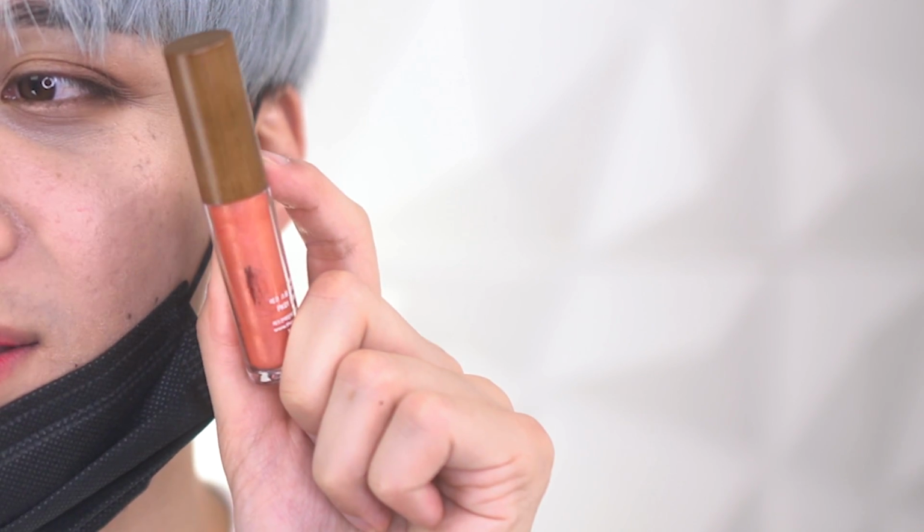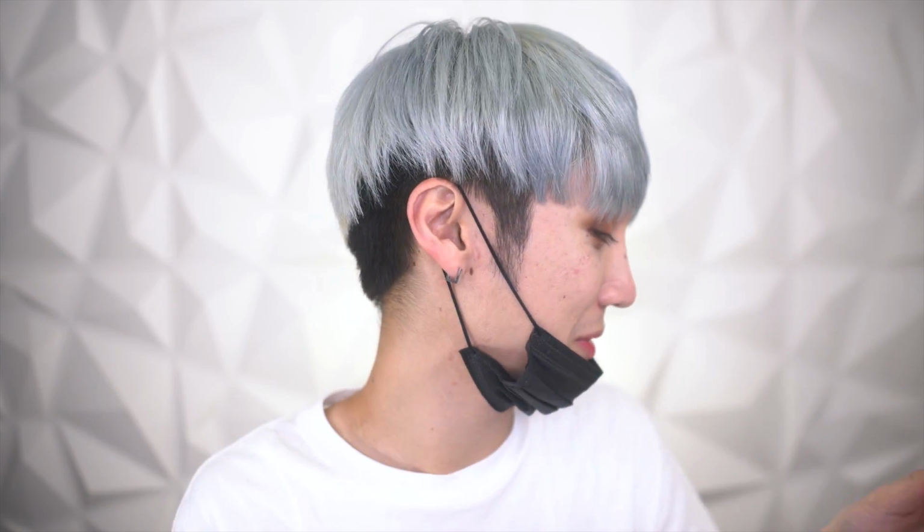I coat the brush and apply it, and I find that way I get, oh my god, do you see that? Do you see that right there? It's already running out of product. Whatever, it's like $5 or $6, so I don't really mind.